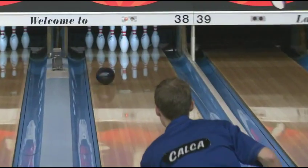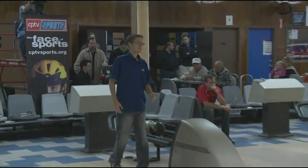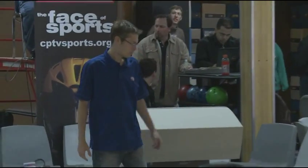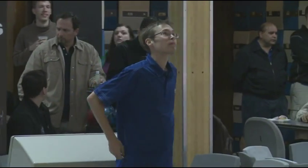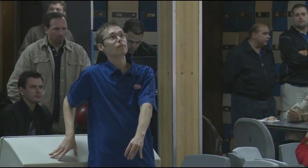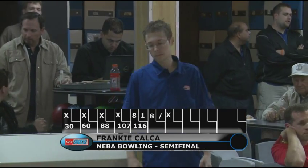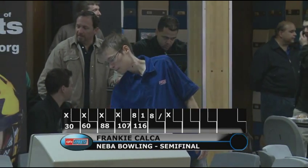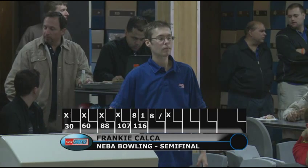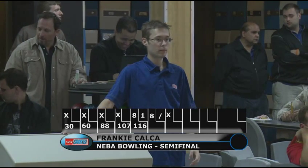Kalka quickly up and releasing and taking care of business. Very smart shot from Frankie. He didn't want his opponent to feel so good so long, so he got up there in a hurry, and he kind of reminded Scott, hey, you know what? I know where the pocket is too. We got a pretty tight match. Kalka at 116 through 5 and 136 through 6.